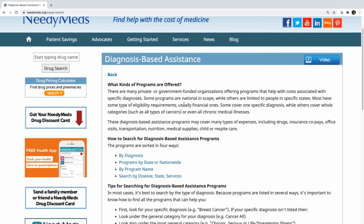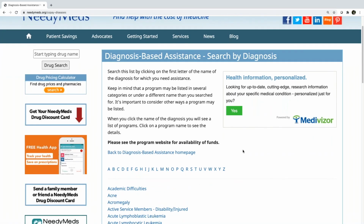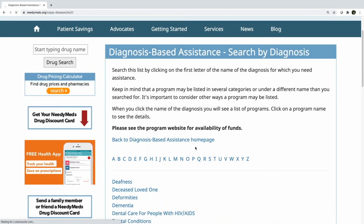You can search simply by diagnosis, state, or the least common, for example, program name. But let's see what healthcare savings resources are available for those living with diabetes, for example. So I'll go ahead and click on the hyperlink for diagnosis. Because this is a large category on our website, you will find that helpful A to Z index. I'll go ahead and choose D. And then I'll scroll down to see a listing for diabetes.